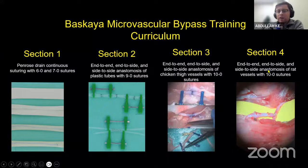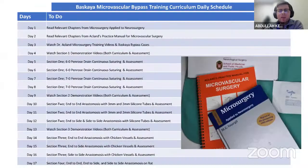And the last section, we have rat surgery in our lab. We perform rat surgeries, and each fellow that comes to our lab completes the first 3 sections, and we perform the rat surgery together. I prepare the rats and they perform at least 1 successful end-to-side or end-to-end anastomosis on a living rat. So day by day we define what each trainee should do.